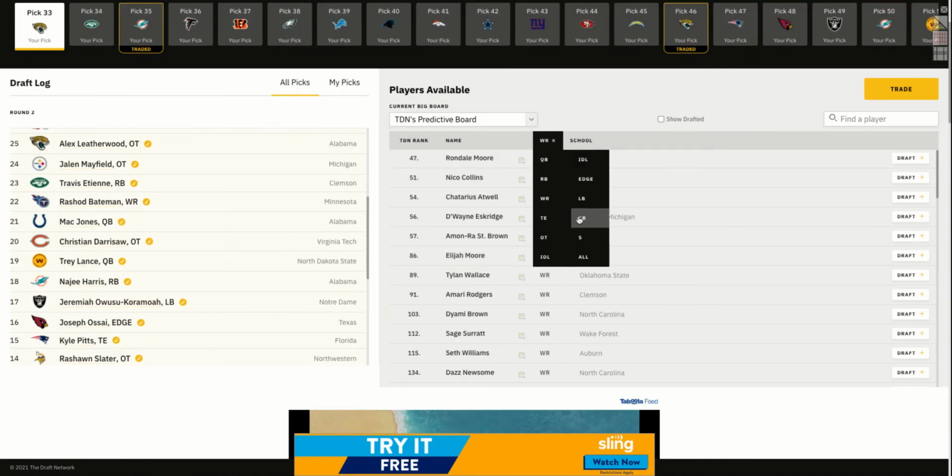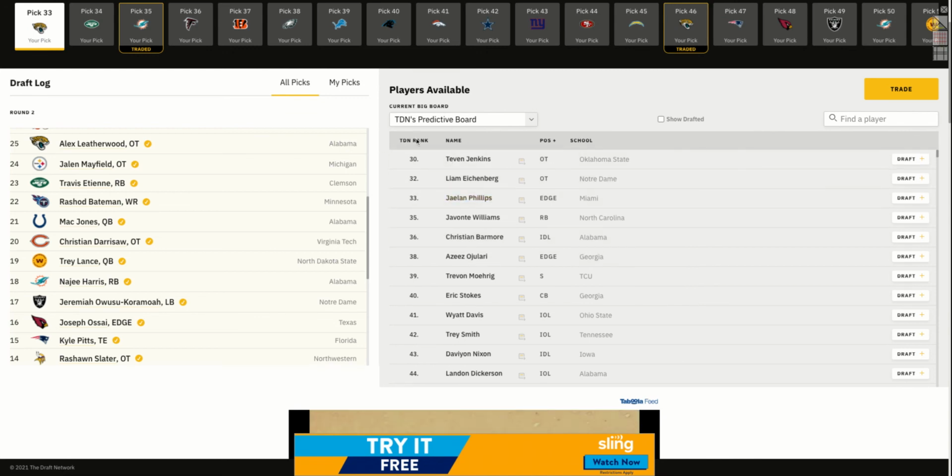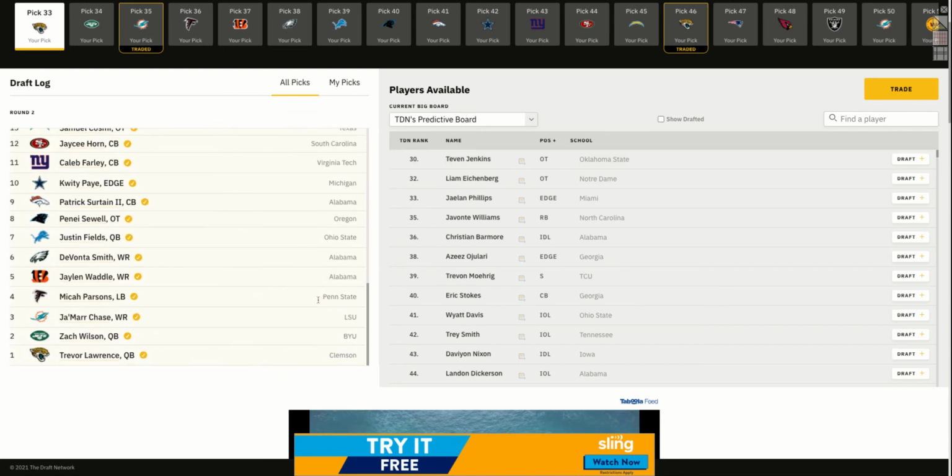So let's go back to all here. So players that are ranked above or below 32, almost all of them were drafted. Liam Ensberg and Trevin Jenkins were the only two not drafted.